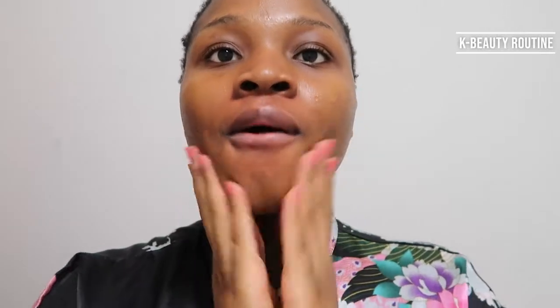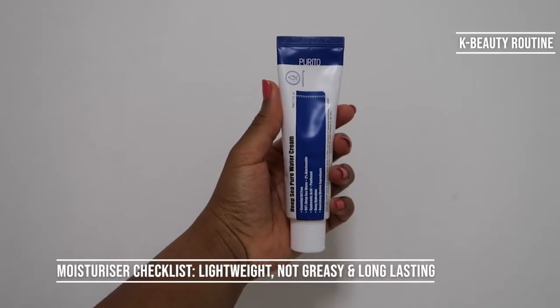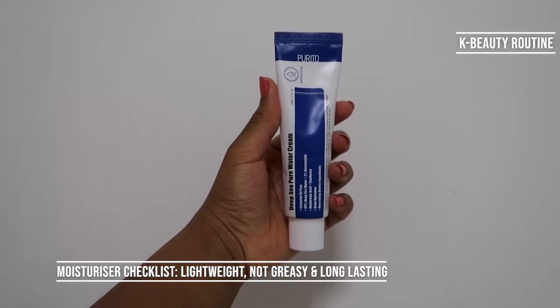When I order from YesStyle, they always send samples with the package, so at night time I try out these samples. Today I use this ampoule as I have been thinking lately about whether I needed an ampoule in my routine, and it was nice being able to test one out. I have only used this once, so I can't say much about its effect, but my first impressions of this were very great. This ampule has 15% propolis for anti-inflammatory and antibacterial effects, helping to heal stressed skin and reduce redness. And lastly, I applied the Purito Deep Sea Pure Water Cream.